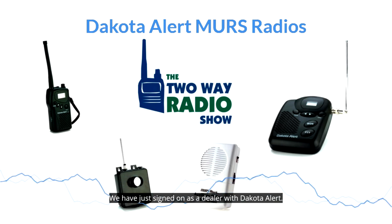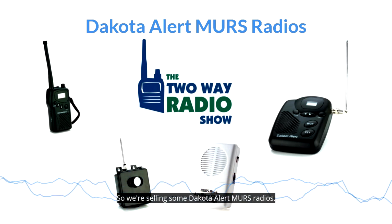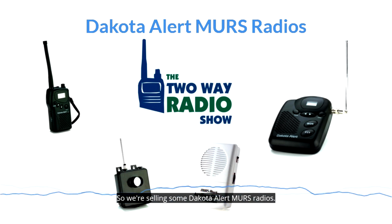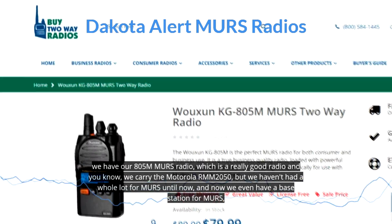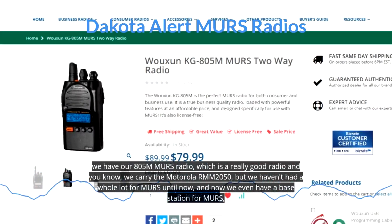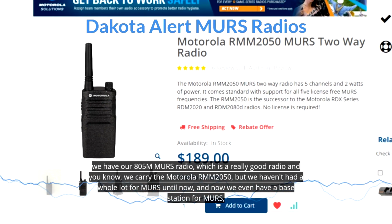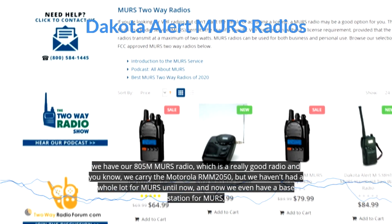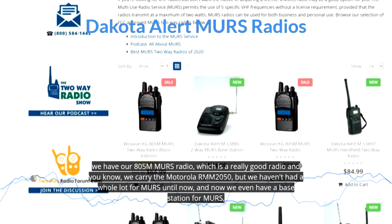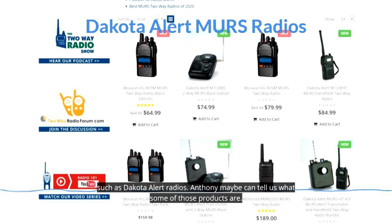We have just signed on as a dealer with Dakota Alert. So we're selling some Dakota Alert MURS radios. We've got a larger selection of MURS radios than we did before. Of course, we have our 805M MURS radio, which is a really good radio. And we carry the Motorola RMM 2050, but we haven't had a whole lot for MURS until now. Now we even have a base station for MURS, the Dakota Alert radios.